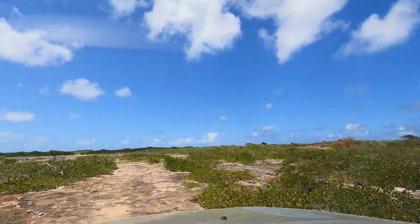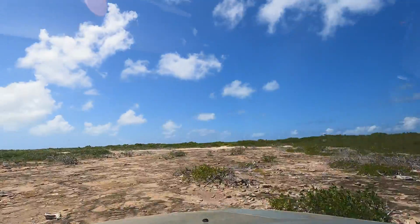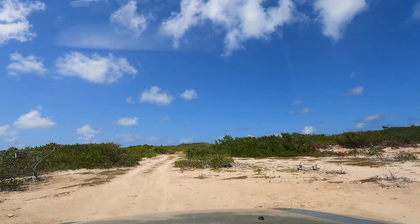Towards the end, it kind of widens out. The vegetation thins a little bit, which you think makes it easier, but it's the opposite. Now you don't know which way to go, really. So your chances of getting lost out there are much higher.